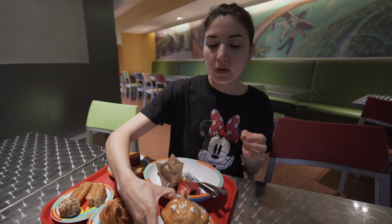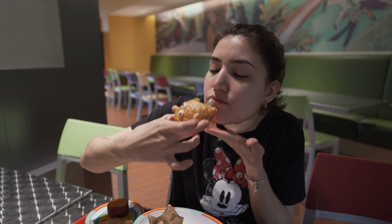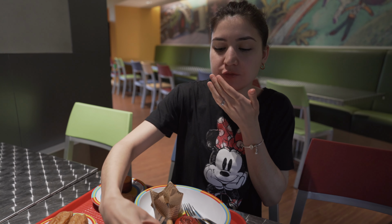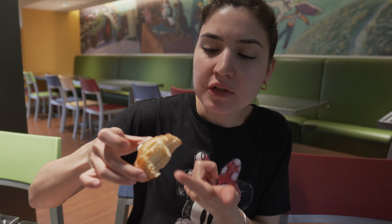It's good. So this is the alien croissant. This one looks really cute. There's no actual filling in it. Minus the chocolate eyeballs. I bit it again. I got the filling. It's like a cream puff pastry filling. Light, not too sweet. It's good.